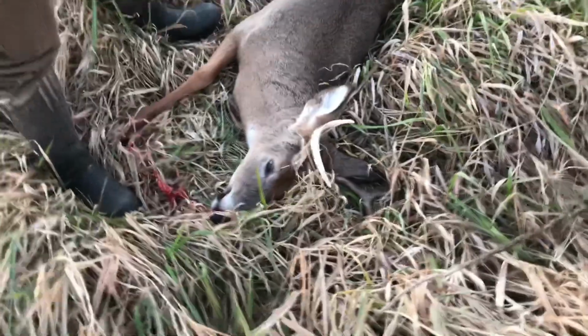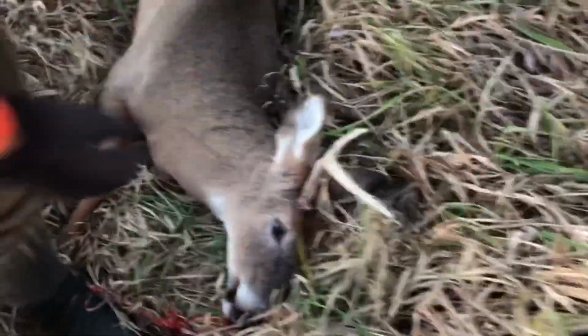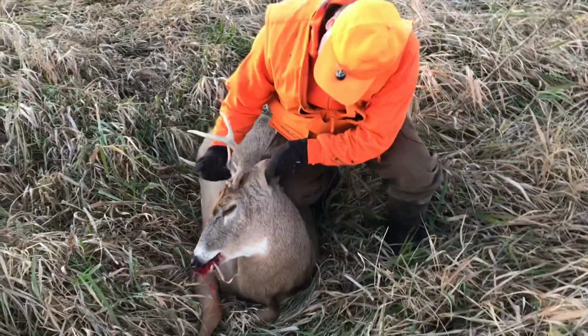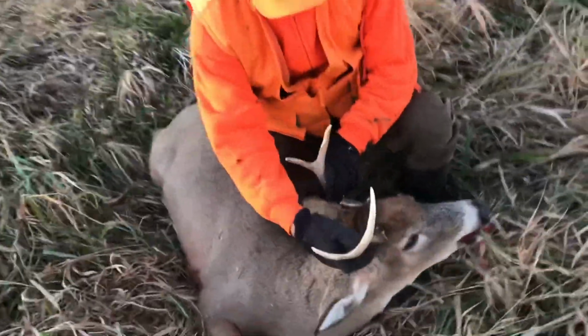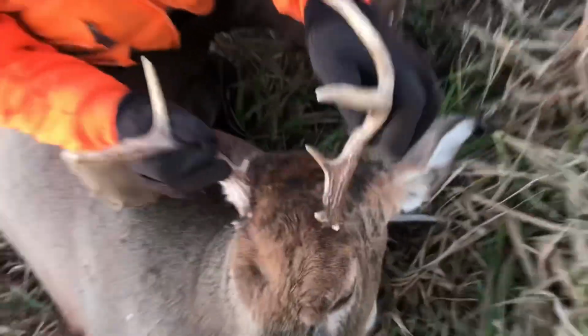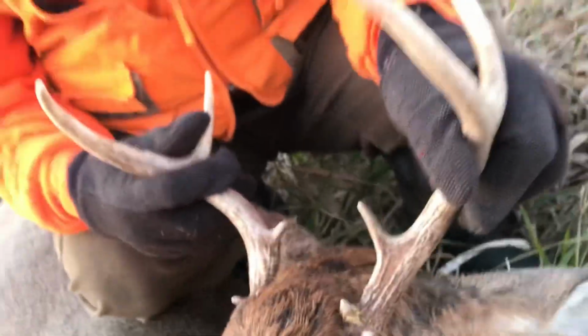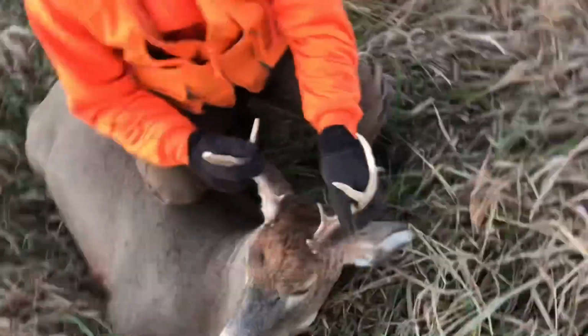Big body though. Yeah. Not your biggest, but it's my best. Why is it your best? I got him today, the only deer I saw. Only deer you saw, yeah? Only deer I saw today. He's got some cool stuff going on. You can tell he's just recently been rubbing. He's about a 4-year-old. He's stunted. In your dreams, he's a stunted 4-year-old.